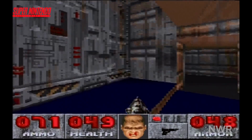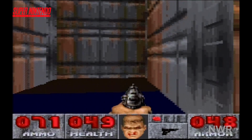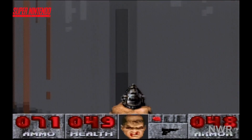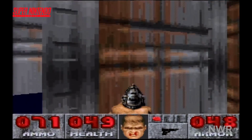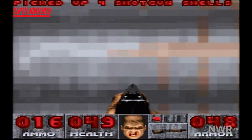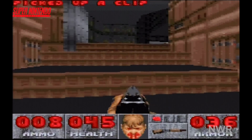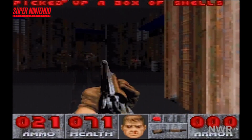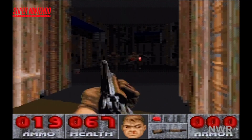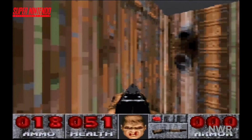The frame rate is low and inconsistent, the controls feel spongy, and you can't turn and strafe at the same time. It runs in a window, making the resolution lower than the system's native 256 by 224. There are no textures on the floor or ceiling. Enemies are only drawn from one angle, so they are always facing you, making it impossible to sneak up on them. But for nearly 25 years, Doom on Super Nintendo would remain the only official Nintendo home console port of Doom.